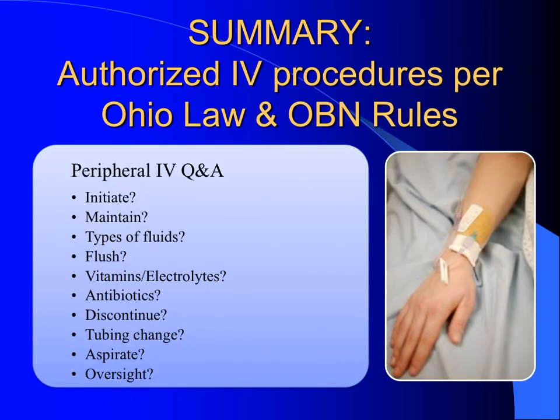In summary, it is important for you to know what procedures are authorized and which procedures are prohibited for the IV therapy certified LPN. Be sure you understand the difference between a peripheral and a central catheter, and how and what you are allowed to do varies depending on the location of the catheter tip. Know which solutions are allowed, the rule about vitamins and electrolytes, and what kind of oversight you will need depending on the type of facility you work in.